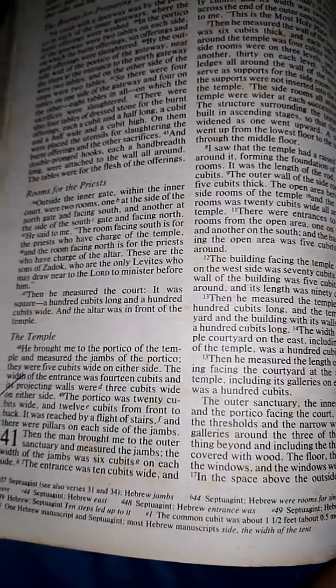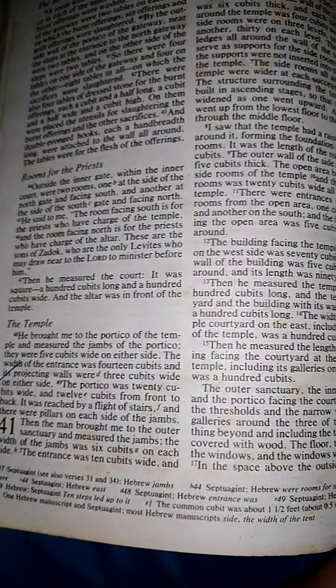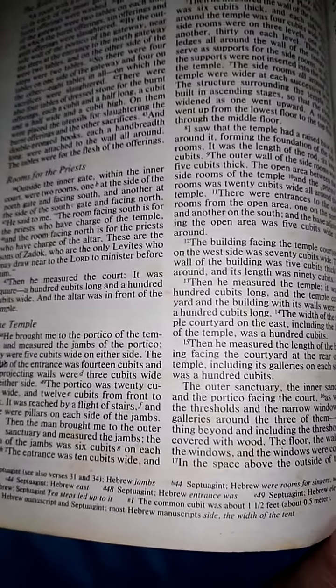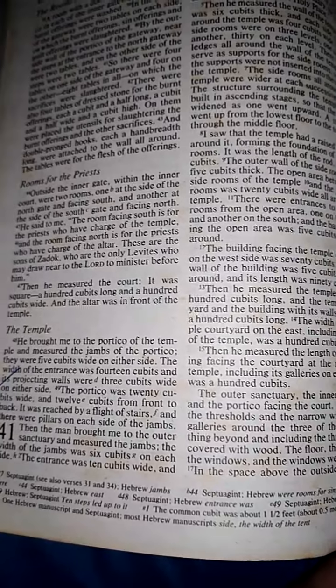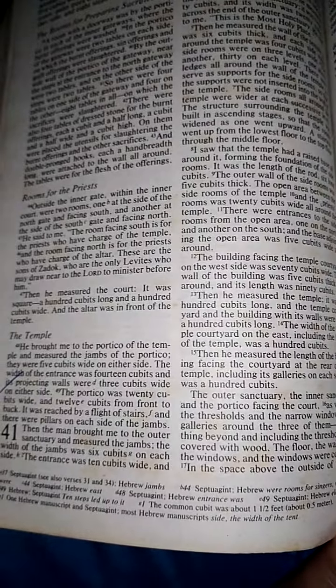So I hope you enjoy the temple that you have with the Lord, either building or yourselves. Make it beautiful and give all the best you have in order to make it holy and make it beautiful.